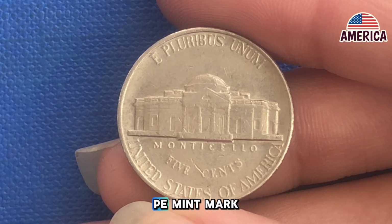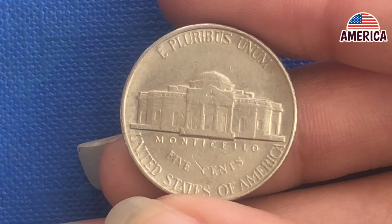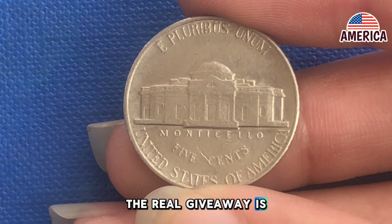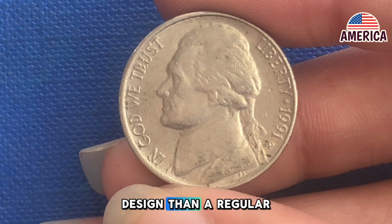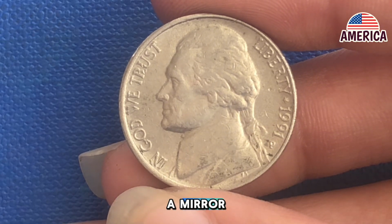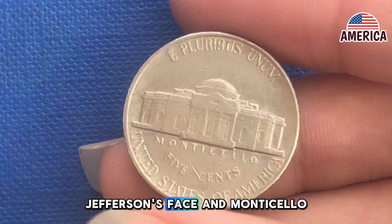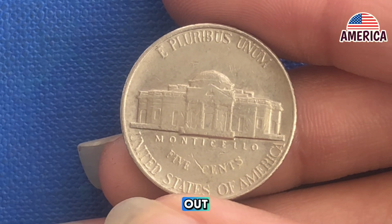First, check for the P mint mark, which indicates that the coin was struck at the Philadelphia Mint. You'll find this mark just to the right of Jefferson's portrait. But don't stop there. The real giveaway is the coin's appearance. A proof coin will have a much sharper design than a regular nickel, with a reflective surface that looks almost like a mirror. If you tilt it under the light, you'll notice a deep, glass-like background with frosted elements on Jefferson's face and Monticello. That contrast is what makes proof coins stand out.